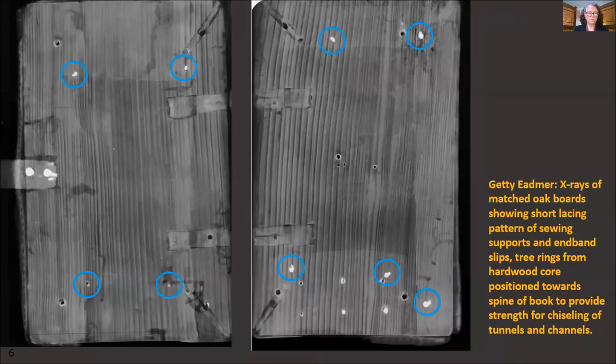This and other pins were made visible in the x-rays of the boards, which weren't done until a number of years later, as are the short lacing paths of the two split tawed sewing supports and the single core endbands laced diagonally at spine corners.